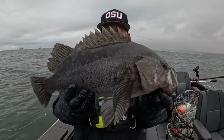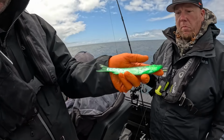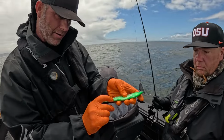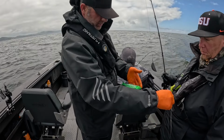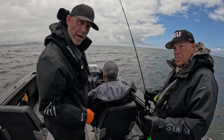Just inhaled that bait. All right, we're going after ling cod, and we got a blue label herring here, but I got it dyed in chartreuse fire brine. You know, ling cod eat a lot of stuff down there, but it seems like the chartreuse does pretty good. So it's 5-aught hooks, pretty simple setup, just like that. And then we're gonna be dropping this to the bottom, crank up, and then we'll see what happens.